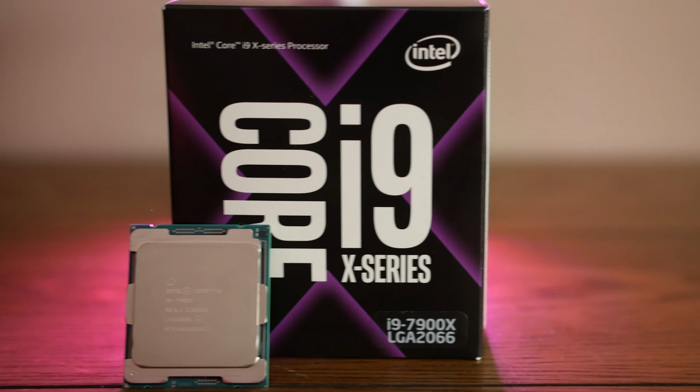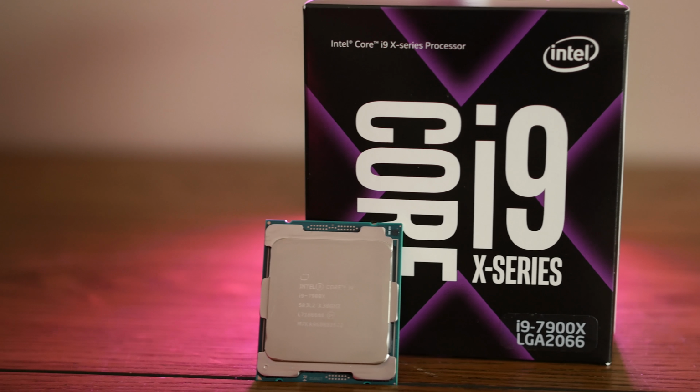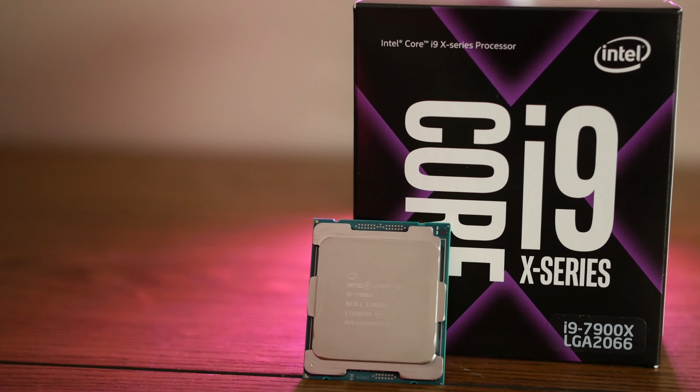Now, this is by no means cool in the grand scheme of things, but it's still well below where the chip will start throttling. Strap some sort of custom cooling loop to this puppy and you could easily see load temperatures in the low 70s, even at 4.6 GHz. It also pulls a lot of power from the wall, with my test bench peaking over 400 watts during heavy workloads while overclocked. In comparison, the 6900K only draws about 360 watts, and my Kaby Lake bench only about 310 even with a full custom loop.